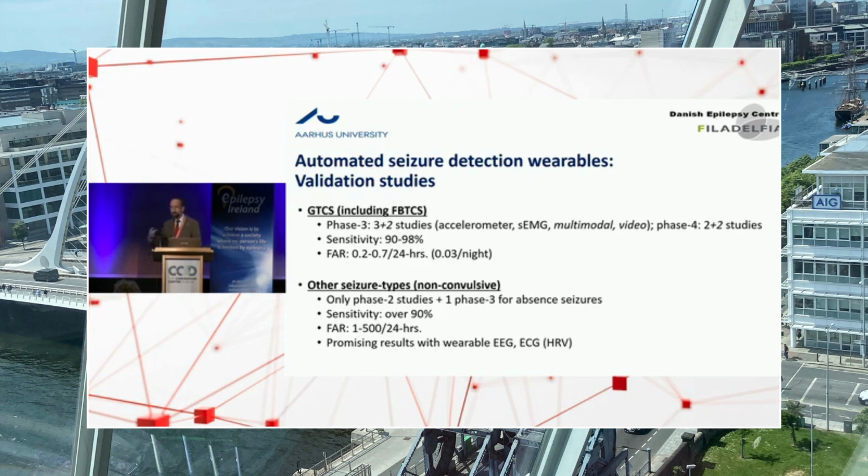tonic-clonic seizures, including what we call now focal to bilateral tonic-clonic seizures, so seizures starting focally and then leading to a generalized convulsion. So when we did the literature review, there were 3 studies which qualified for phase 3. And since we published the guideline, 2 more were published, but this would not change, in my opinion, the conclusion in the guideline. Now, phase 4 studies, when we published the guideline, we found 2, and 2 more were published since then, but they point into the same direction.